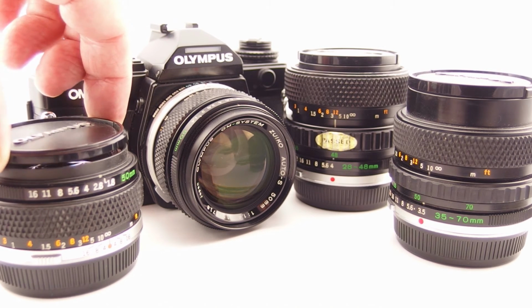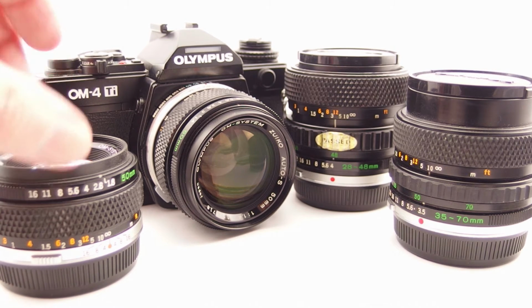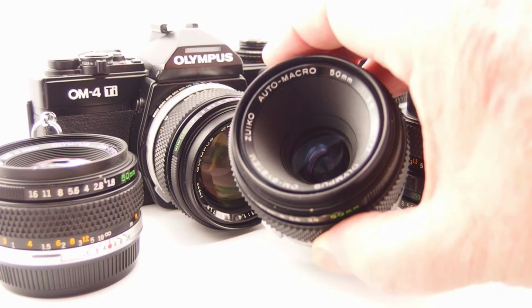The standard lens that came with most of the cameras of the day was the 1.8 lens, and you also had the opportunity to go up market to a 55mm 1.2, and then later that was replaced by a 50mm 1.2.